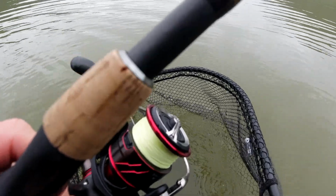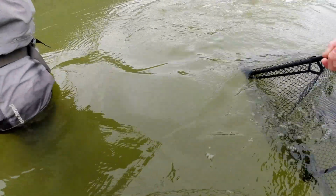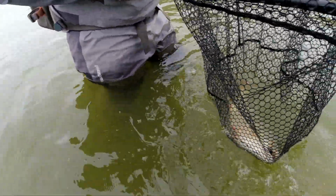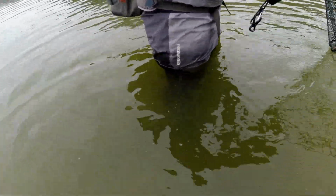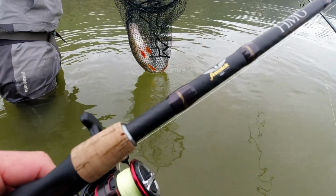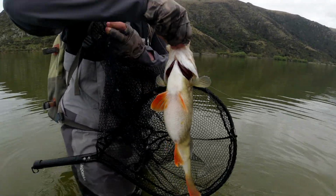Staying down. Trout, I think. Is it trout? No, perch. Ooh. That's not a bad one. Two pounder? Yeah, maybe a little more. We got it good that time. Yeah, took it. Two and a half. Two and a half down here. Just on a black swim bait.